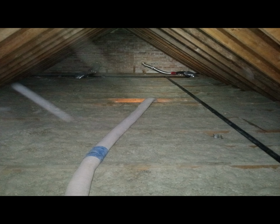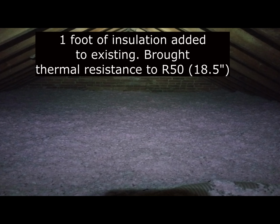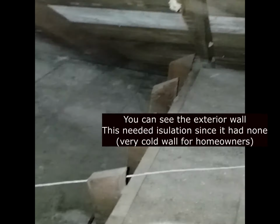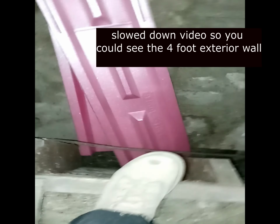Now I want to show you a few pictures of the progress of the work. So you can see the hose is brought to the far end of the attic. Here's the far end complete. I added 1 foot of insulation. I also had completely filled that drop section. The exterior wall here that I want to show you had to be insulated because there was no insulation.